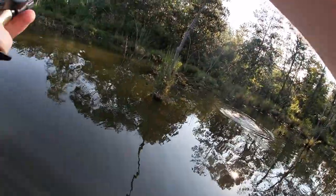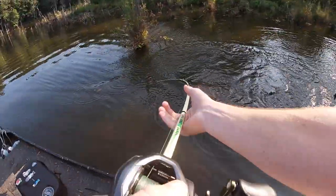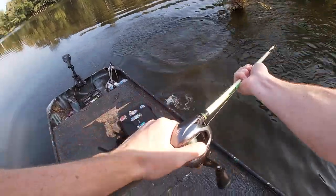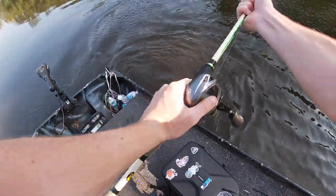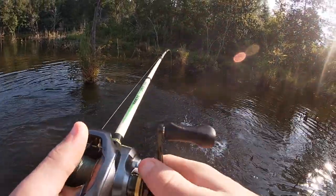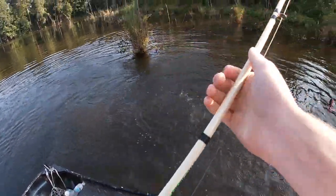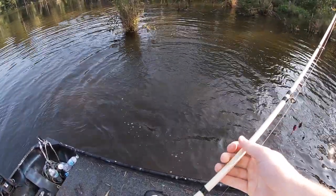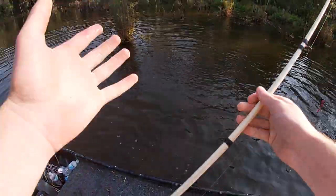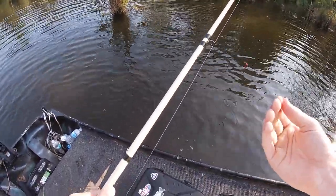Oh my God, it's a good fish. That could be my new PB. Get over here, get over here. Oh my God, that's a freaking toad. What the freak? Oh no, no, no, no! Oh my gosh. He just choked my... No! He got off! My heart is pounding right now.